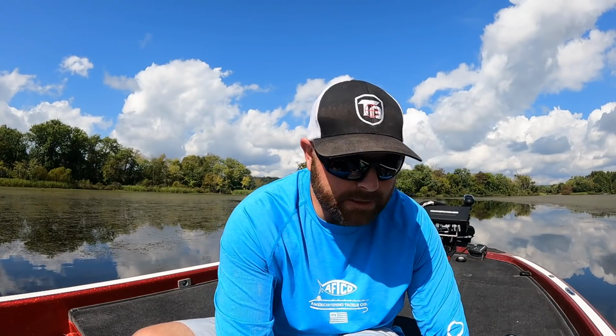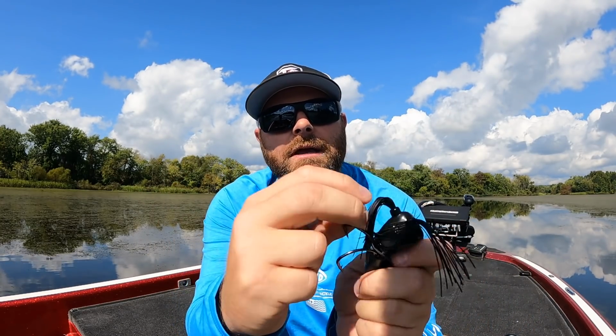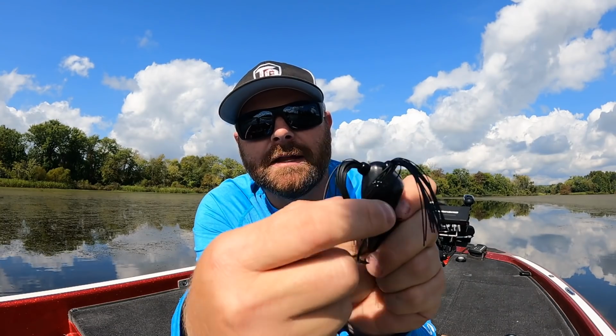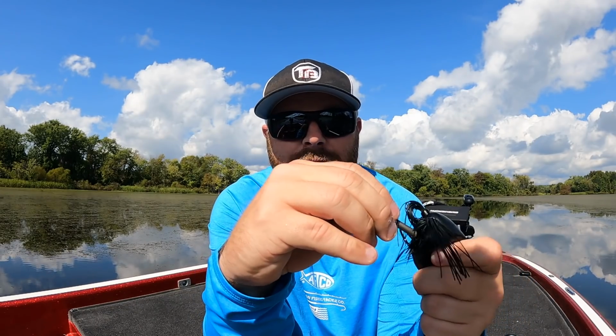So a little 1-2 punch for you guys. You can do it with the lead, like I said. If you can, do it with the tungsten. Easiest way is pull the frog back, flip over the hook, and you'll see the little hole right here. That's the hole that the water comes out of when you squeeze. I like the cylinder type tungsten weights, and I will stick these right in here.